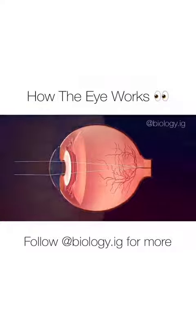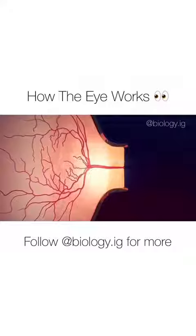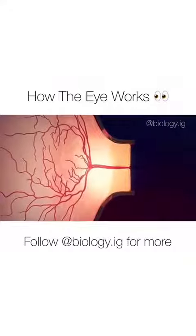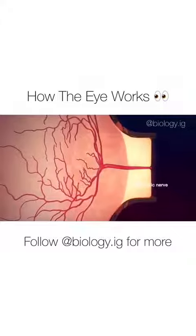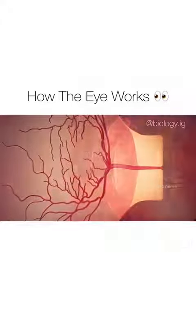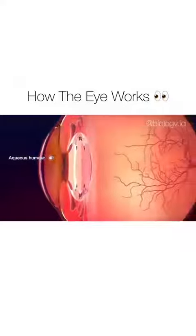The retina contains cells that sense light, called photoreceptors, and blood vessels to supply them. The nerve fibers from the photoreceptors are bundled together to form the optic nerve, which carries signals to the brain. The fluid in the eye, the aqueous humor, nourishes the eye and maintains pressure.